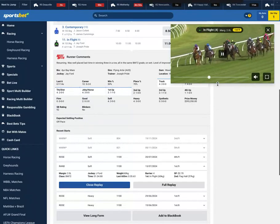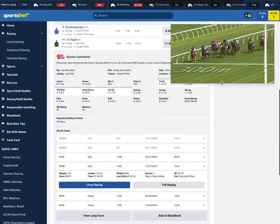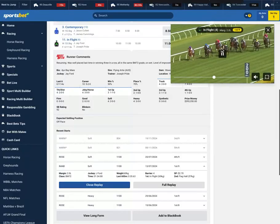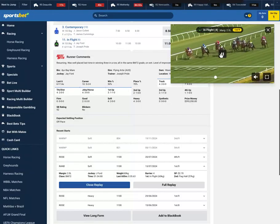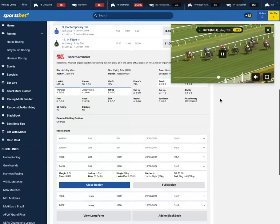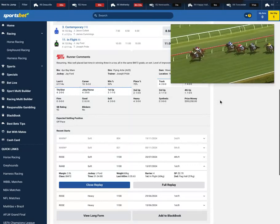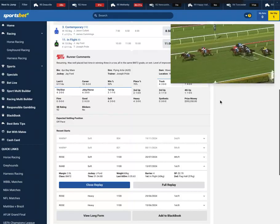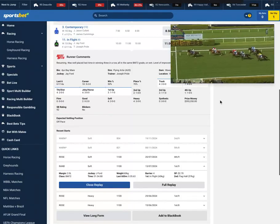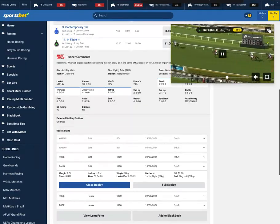In Flight gets its head straight. Now it's going to chase down the leader with a bald face. Look at her come on. Good horse. No issues on the ground. No issues over 1100.